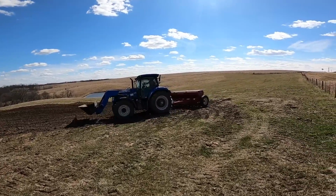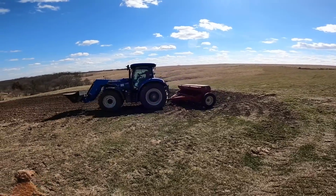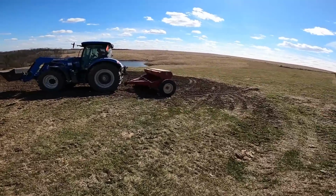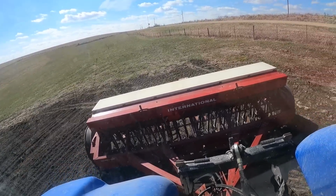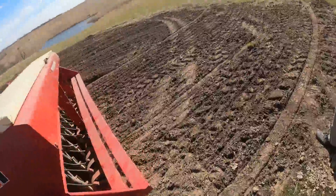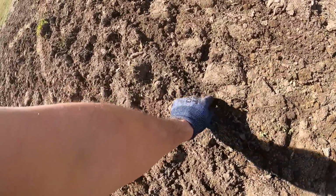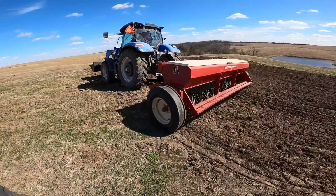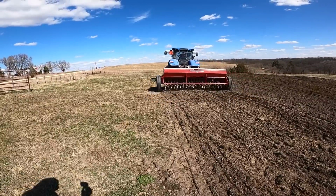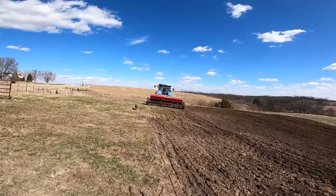Come here. Stay here, corn dog. I see stuff dropping out. I saw stuff dropping out. There you go. Everything was going good. There's the corn dog, checking him out.